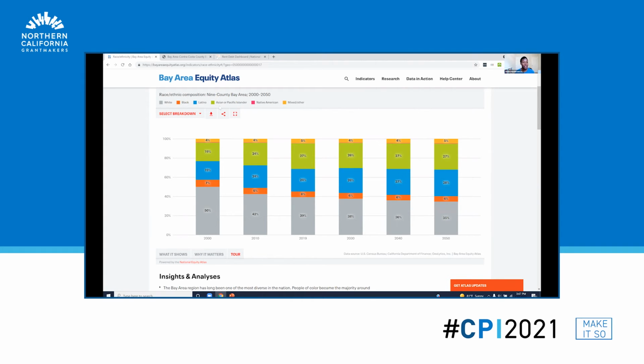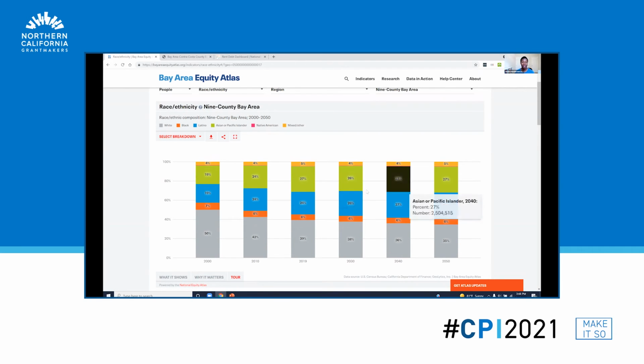But what it's telling us is that the Latinx or Latino population in blue and the Asian or Pacific Islander population in green are really fueling growth and have grown as a share of the total population over time. Whereas the white population is declining as a share of the population here in gray. Other groups such as the Black population, Native American population, and multiracial population have remained relatively stable over this time period, at least at the regional level.